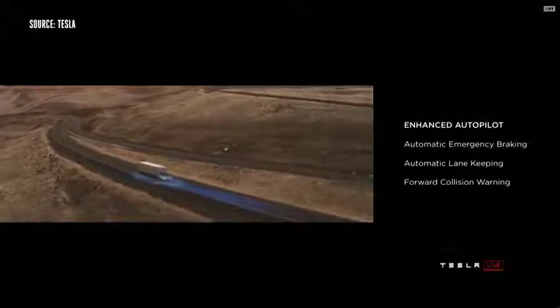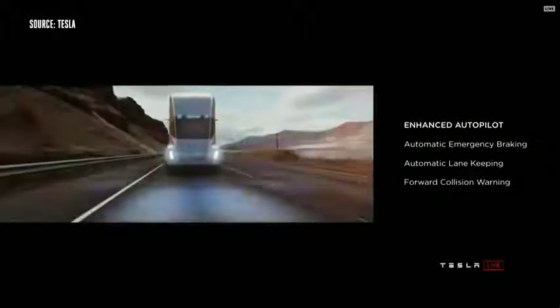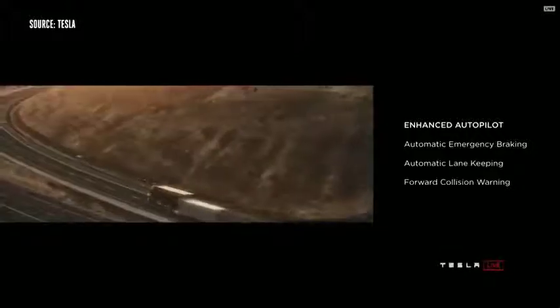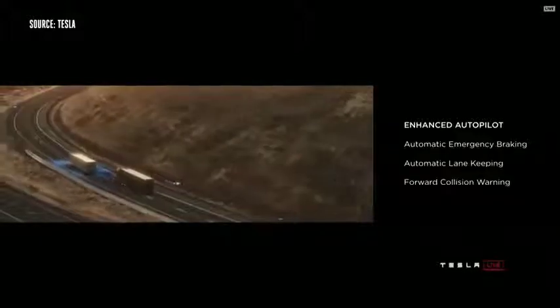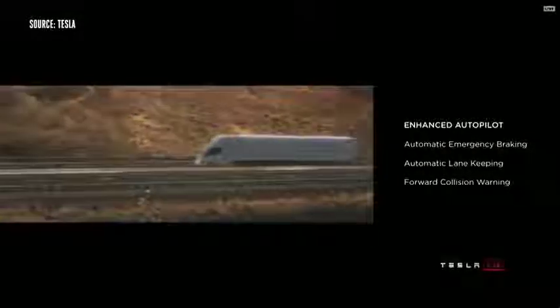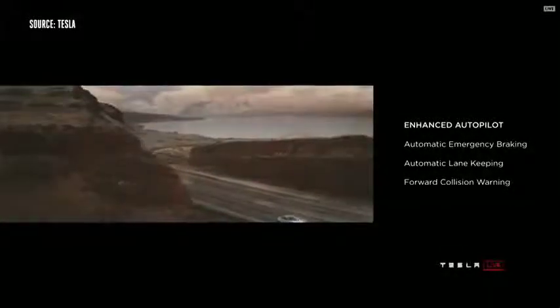Every truck we sell will have enhanced autopilot as standard. The truck will automatically brake, but it will actually automatically lane keep as well.